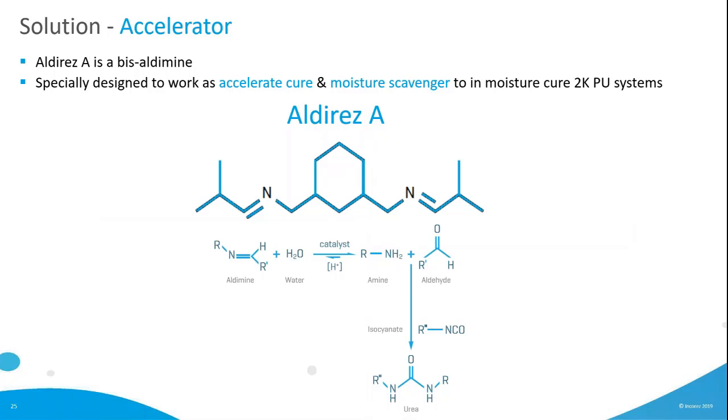Now the solution basically is to use an accelerator, but an accelerator which actually provides you curing and also other benefits. So in this case we recommend Aldires A. Aldires A is a bis Aldimine, and it is specially designed to accelerate the cure, and also it works as a moisture scavenger in two component polyurethane systems. The mechanism is very similar to what I've shown earlier with Aldires BH, that is the Aldimine will react with the water. So Aldires A in this case will react with the water, and it will give you amine and an aldehyde, and this amine will then react with your isocyanate to give you polyurea reaction.